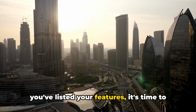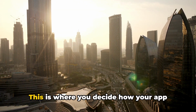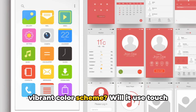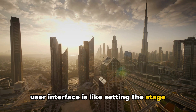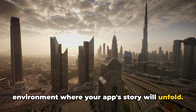Once you've listed your features, it's time to sketch out your app's user interface. This is where you decide how your app will look and feel. Will it have a minimalist design or a vibrant color scheme? Will it use touch gestures or voice commands? Planning your user interface is like setting the stage for a play. You're creating the environment where your app's story will unfold.